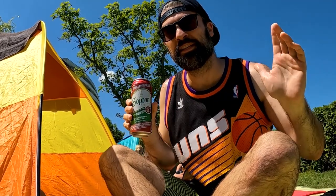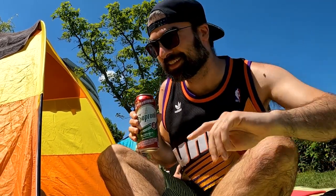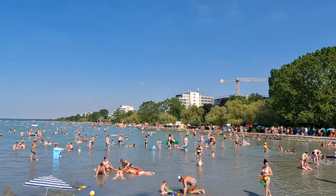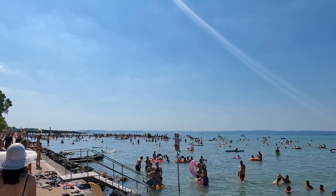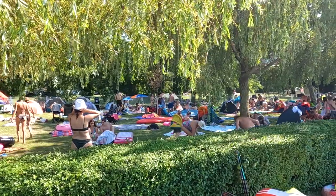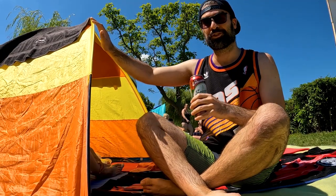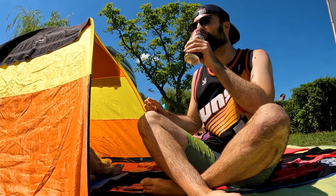One of the best beach accessories I have ever purchased is this little beach tent. It's really handy, especially here, because there's 17 kilometers worth of beach here in Siófok, and there are trees. However, a lot of people will be first under those shades. But with this one, we have shade wherever we go, and we also have some privacy. Cheers!